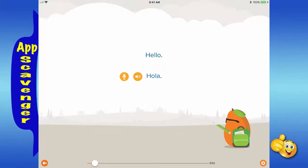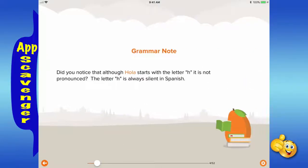Now, let's learn hello. Ready? Hola. Now you try. Hola. Did you notice that although Hola starts with the letter H, it is not pronounced? The letter H is always silent in Spanish.